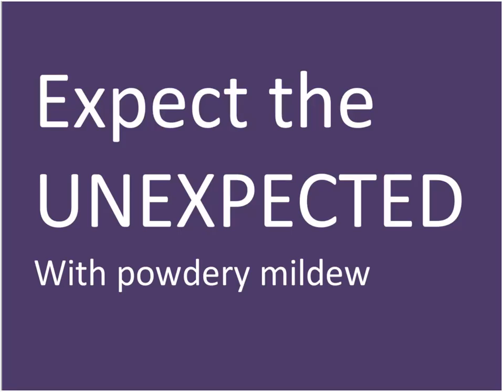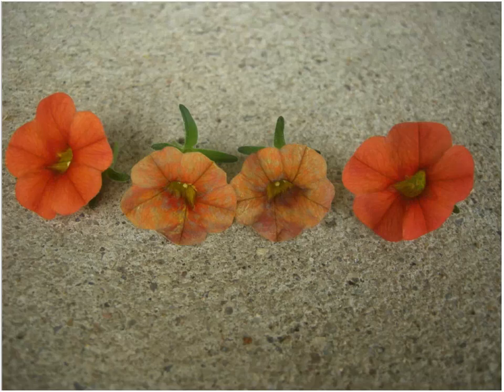One rule of thumb is to expect the unexpected with powdery mildew. And one of the unexpected things we saw last year was a plant showing sort of ugly flowers in one of the greenhouses here on Long Island. Looking closely, we realized that the flowers were ugly because they had powdery mildew colonies on the petals. And that's not something anyone would expect.